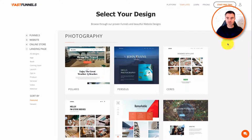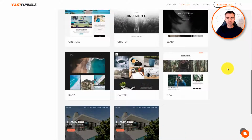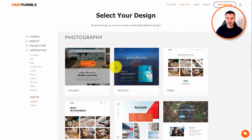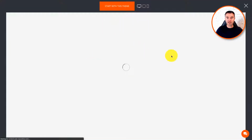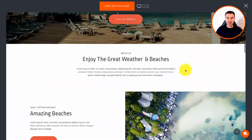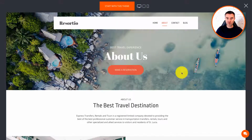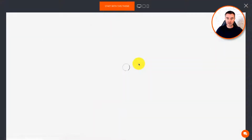So Fast Funnels has a range of great designs here that will give you a beautiful website in just minutes that you can edit yourself. And let's, for example, just take this one here. You can take a look at any of them by clicking view and then see what they look like in desktop, mobile, or tablet, and just have a little look around. Go and take a look at the website and see which design it is that you like. As you'll probably agree when you take a look through all of this, there really are stunning designs.